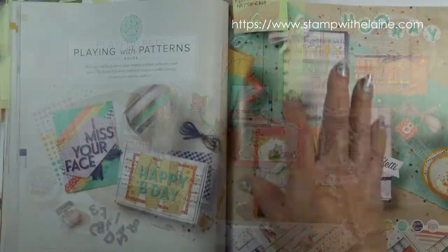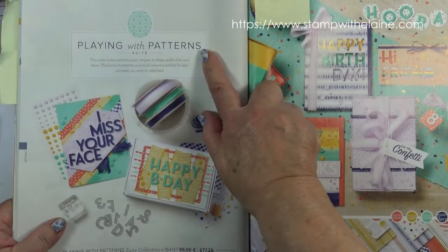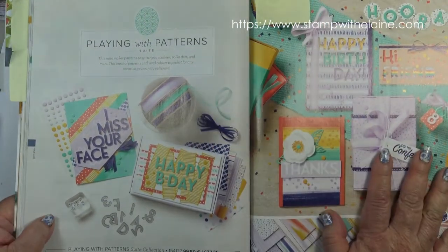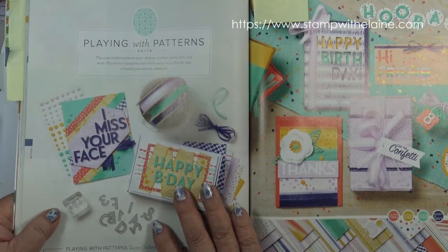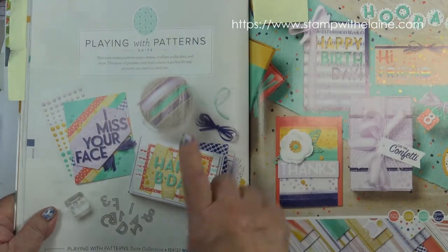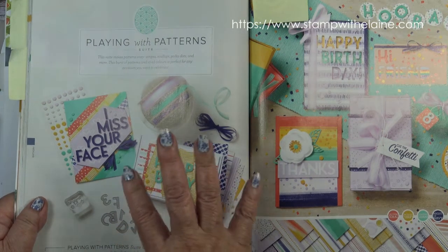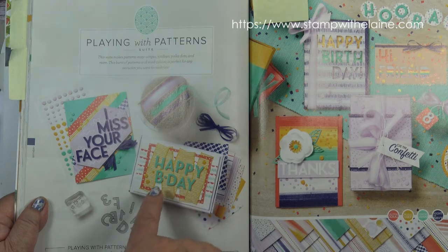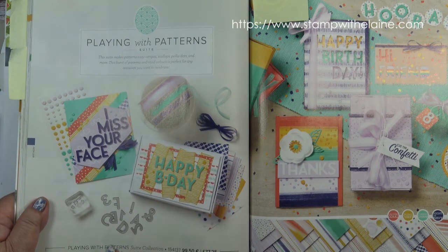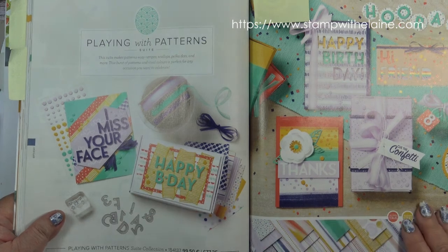so have a look at that if you're an animal lover. I also want to skip to the Playing with Pattern suite. This is also on my wish list, and mainly that's because of the dies, because in this suite you have letter dies which also carries the numbers, and the best thing about it is that where there are popular letters like your vowels and things, there are double or multiple dies of that letter.